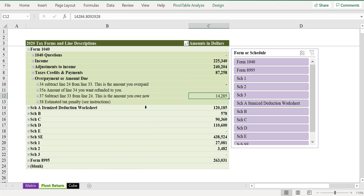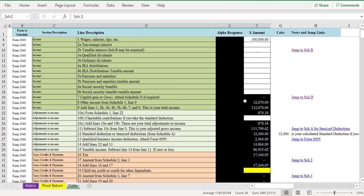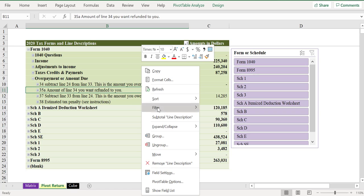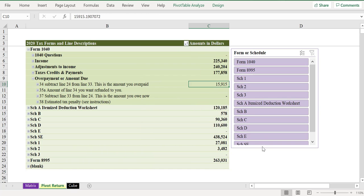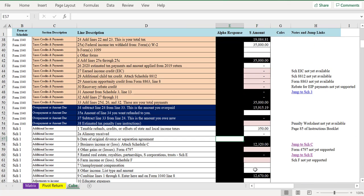Now, I'll show you how dynamic and cool this is. What if we went back to the 1040 and said, oh, we actually withheld $35,000 in W-2 federal withholding, like the employer withheld that, instead of just $4,500? Watch what happens. Instead of owing money, now all of a sudden we overpaid by $15,900, and we're getting a refund, and everything in the return just changed appropriately. So this thing is super, super cool.